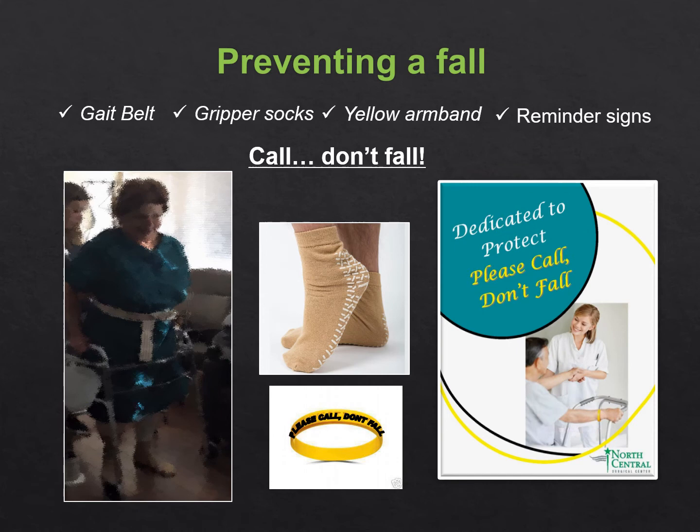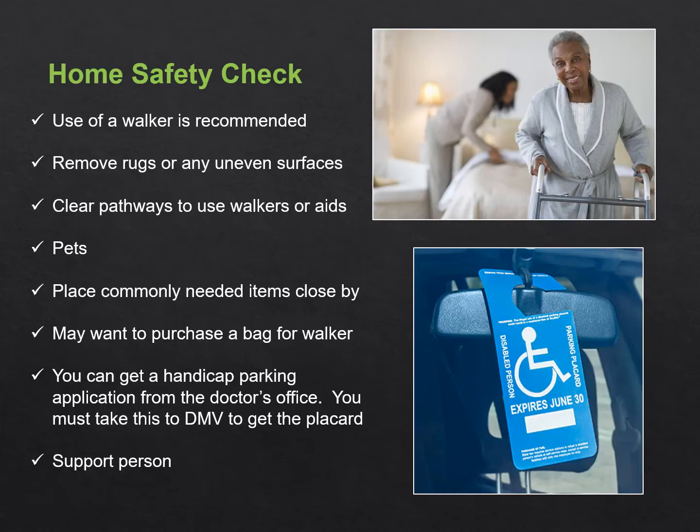As part of our fall prevention program, you will wear a gait belt when up and out of bed. You will be given an armband and non-slip socks. You may notice the sign inside your room that says, "Call, don't fall." Please call us to get out of bed.